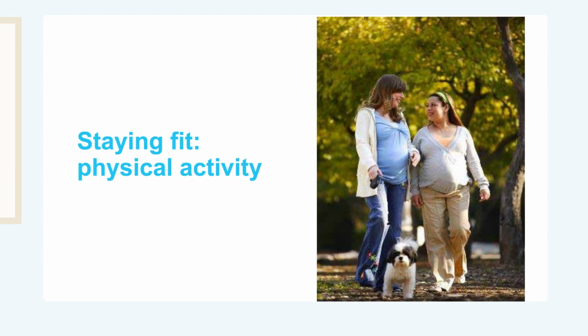Exercise is safe and encouraged in pregnancy. The recommendation is 30 minutes of activity 4 to 5 times a week. This doesn't have to be all at once, and it doesn't have to be in a class setting in a gym. It can be something as simple as taking the stairs or parking further away from your destination. However, high-impact activities or exercises that could pose a potential fall risk should be avoided.